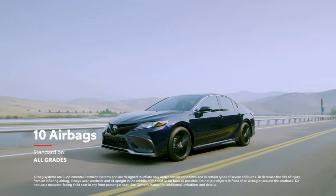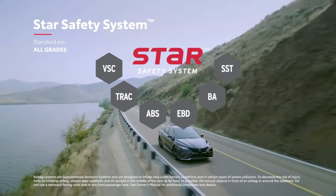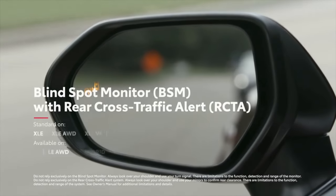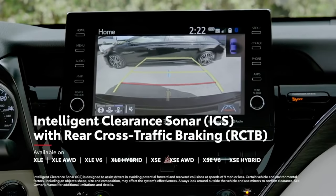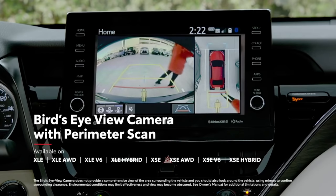Along with its 10 standard airbags, every Camry also features STAR Safety System, a robust safety suite that's designed to help prevent accidents from occurring in the first place. Plus, Camry also offers available safety features like blind spot monitor with rear cross-traffic alert, intelligent clearance sonar with rear cross-traffic braking, and a bird's-eye view camera with perimeter scan for those hard-to-see objects.